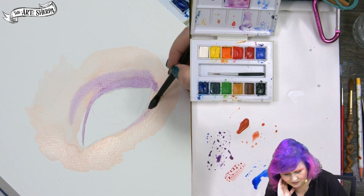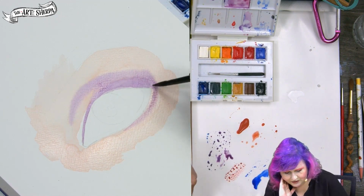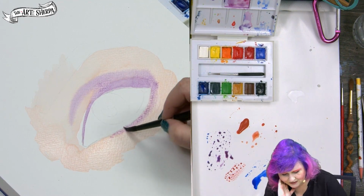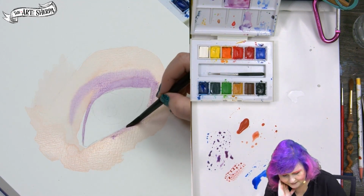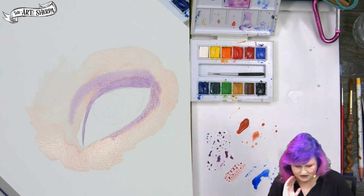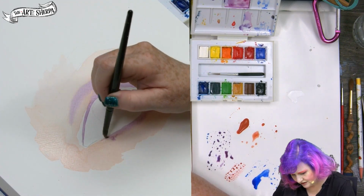And continue, and I'm going to come under the eye because we got to smoke under here, don't we? This is really, honestly, just a fun makeup application. Get that nice little makeup application. Smoking it out. Ooh. Yes.